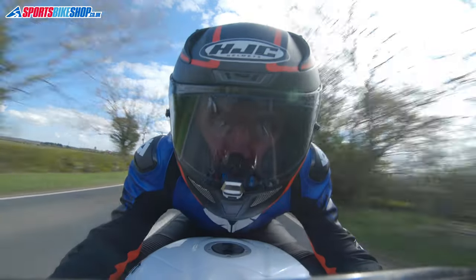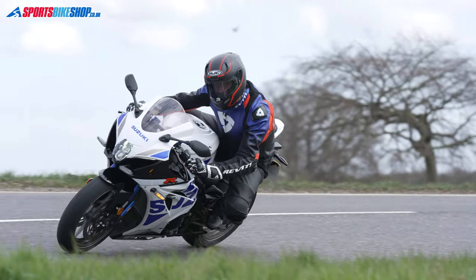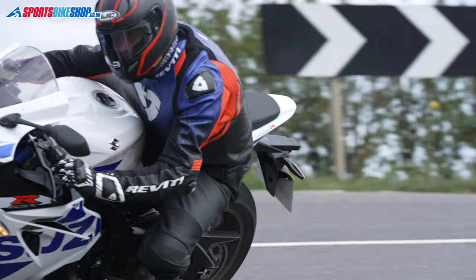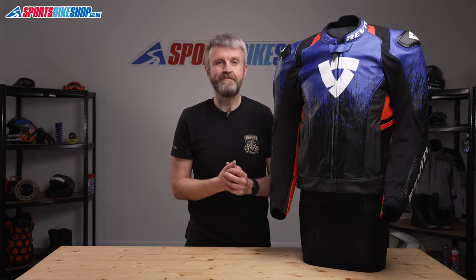I've spent a couple of weeks wearing this jacket attached to leather jeans while riding a Suzuki GSX-R 1000R, and I found it both comfortable and reassuring. It's much more colourful than anything I would normally wear too, and I've really enjoyed having something bright and bold for a change.